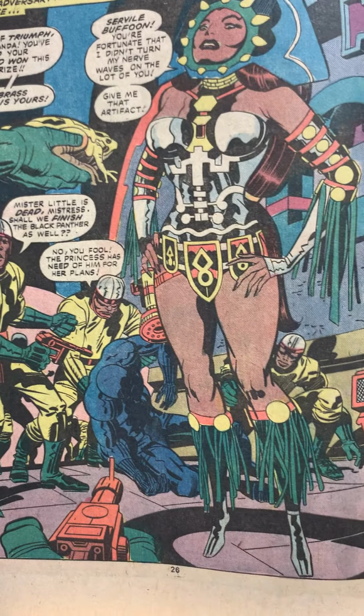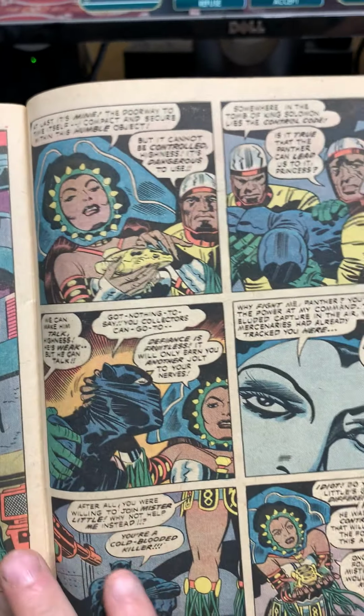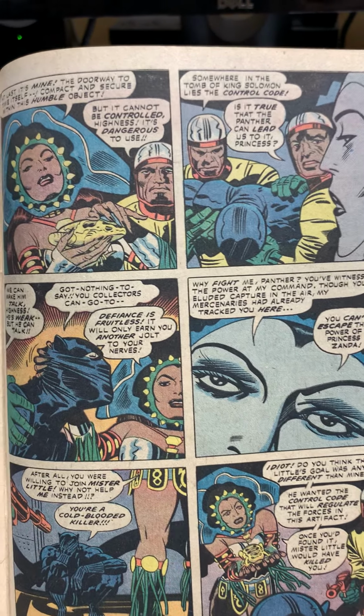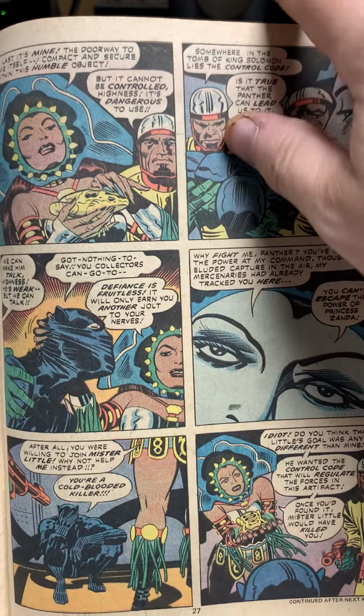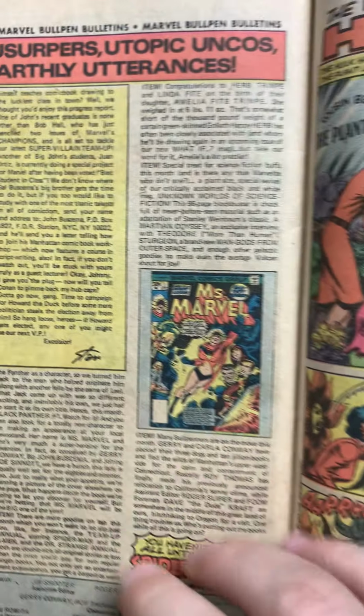So of course, rather than kill him, they need him for her unexplained plans. So, you know, he's all groggy from the nerve ray. She's taunting him.